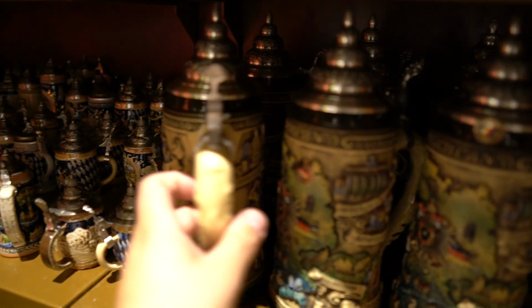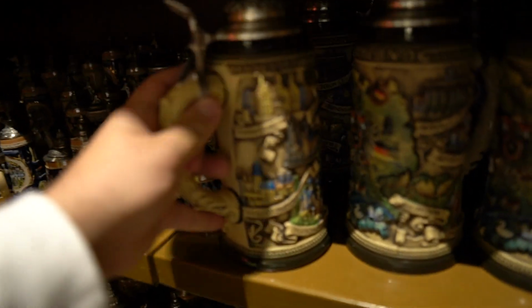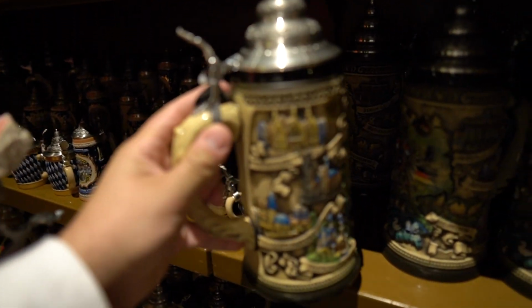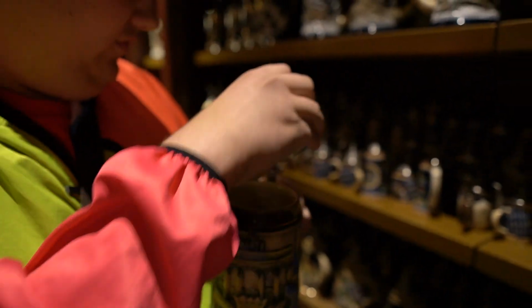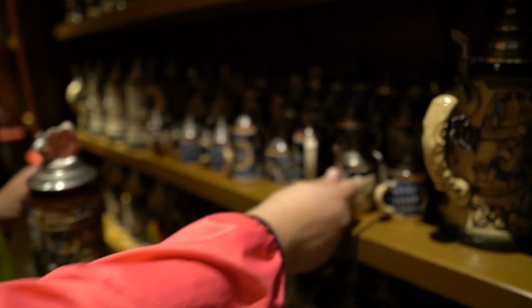It has like a map of Germany and different places in Germany on it. That's a cool one. That's like $89, I think. This one has a rock on top. Yeah, yeah. Ah, that's cool. Oh, 125. They also have like smaller ones, I guess, like shot glasses. Yeah.